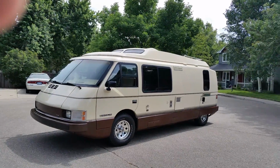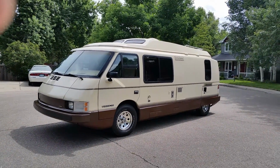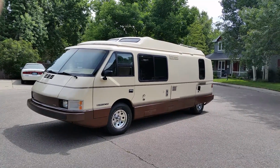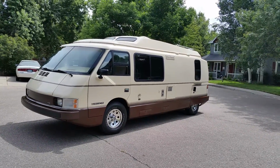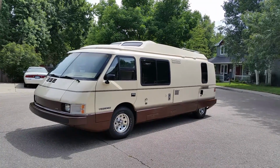I bought this 5 years ago with 78,000 miles, and it has 108,000 on it now. It's 26 years old and looks pretty good for that age. There were 3 models built by the Vixen Motor Company. There were 376 TDs. Those are BMW turbo diesel 5-speed models that were produced in 86 and 87.